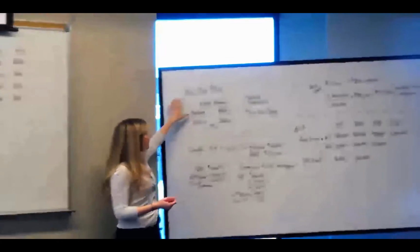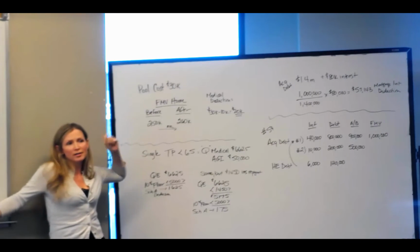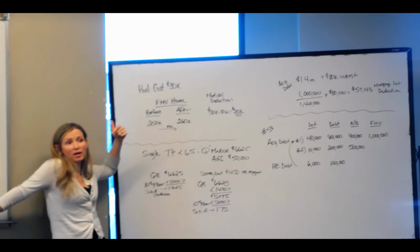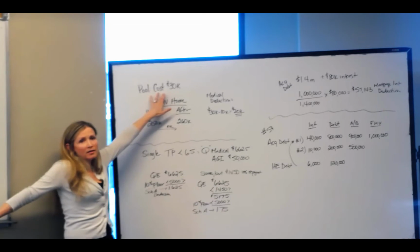So just a very simple example, let's just say for medical reasons, someone has to install a pool. And there's actually court cases where this has happened. People have installed pools in their yards for medical related reasons. So let's just say it costs $30,000.